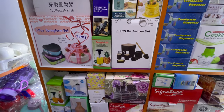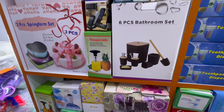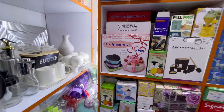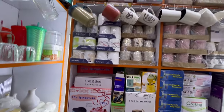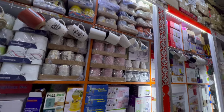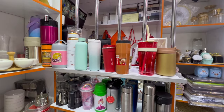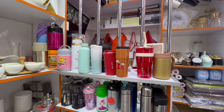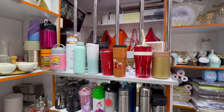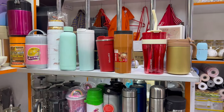A dustbin, a full set, a soap dispenser. Back in a kit, you're welcome. Which cup do you not have? How many do you have? Okay, I think easy to do see.